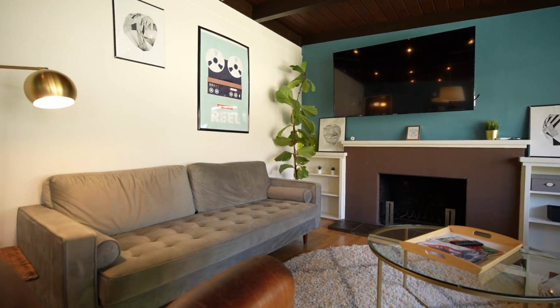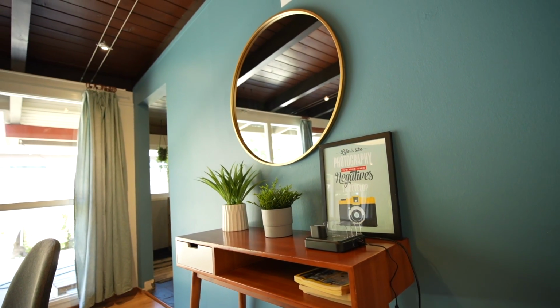My intention with this property is to get the local travelers coming into Modesto or Turlock a place that feels like a home away from home. Hopefully in the video you can see what I'm talking about: it almost gives you this 1950s hillside Los Angeles swanky vibe. And that was my thought from the very beginning.